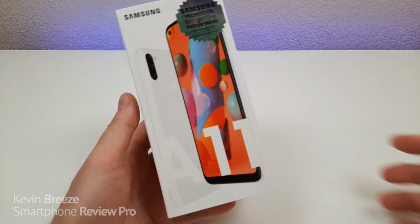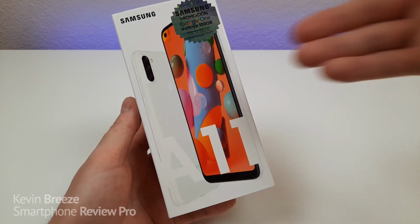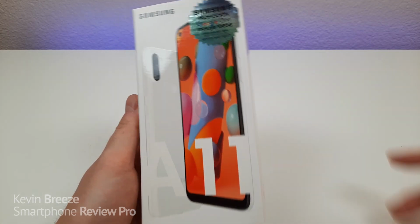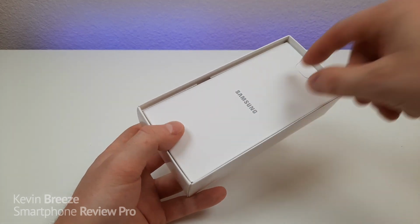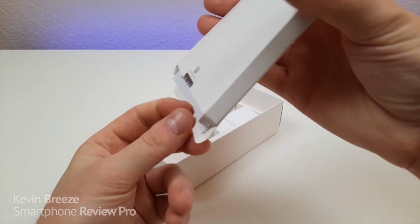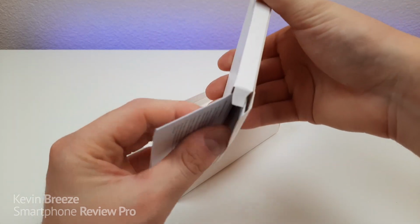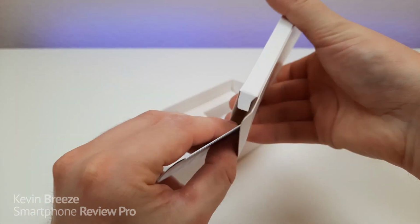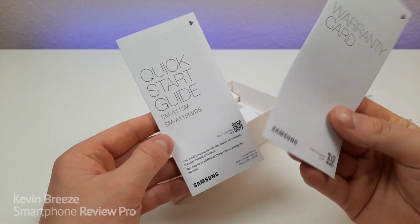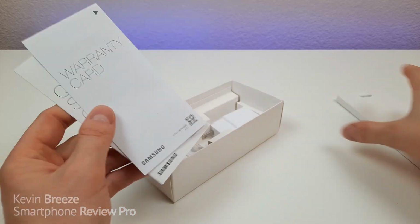Now, if you're curious, here is the box that the device came in, and you can see on the front of the box, it does have a picture of the phone with A11 branding right there. Let's open the box and see what all we get. So we do get a packet here, and in the packet, we just get some literature. So unlike some of the other A-series phones, we're not getting a free case with this one, unfortunately. But we're getting a quick start guide and warranty card, so good stuff to have.